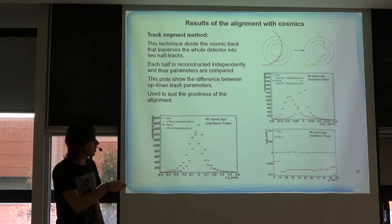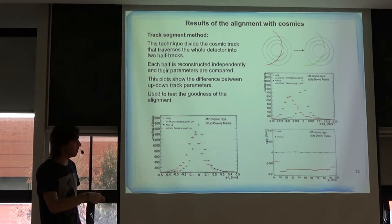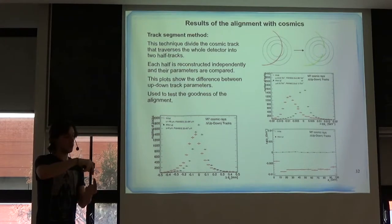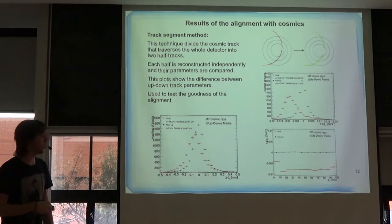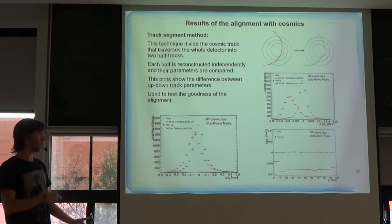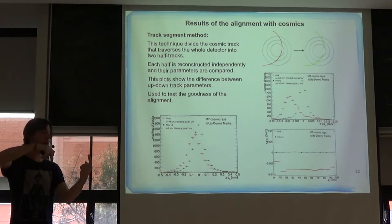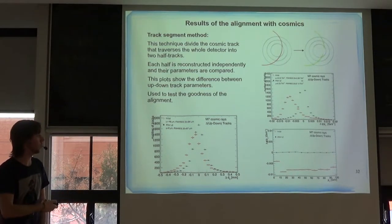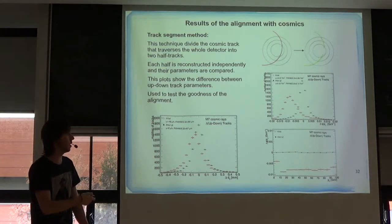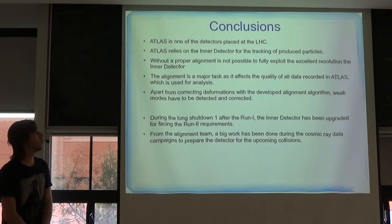What we see in this plot is, for example, the momentum measured before and after the alignment. You can see here that we have an error before the alignment that we correct with alignment. And a similar behavior, for example, the D0 gives you the distance with respect to the interaction point. You can see in this plot that before aligning we are getting the tracks separated, and after aligning we make them coincide in this parameter. So with that I conclude.